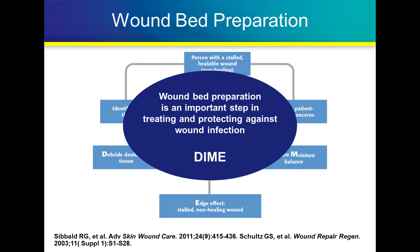And one easy way to remember this algorithm is DIME, D-I-M-E: debridement, control of infection, inflammation, moisture balance or imbalance, and wound edge preparation. So you have two different sets of things you need to be looking at, the VIPs and DIME. And if you get nothing else out of this part of the lecture but those two elements, then I think you've learned a lot.